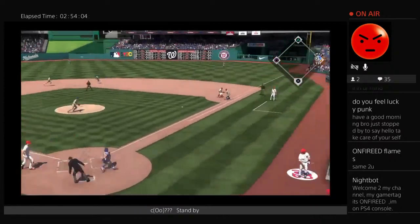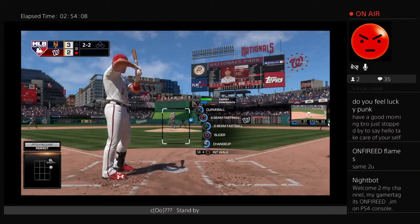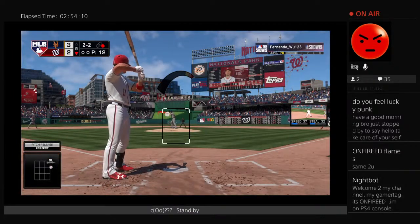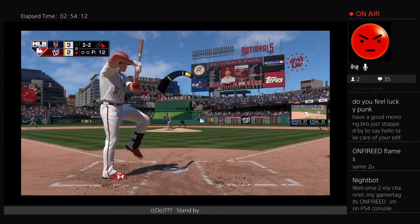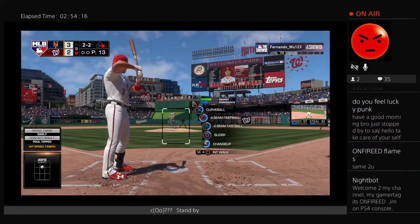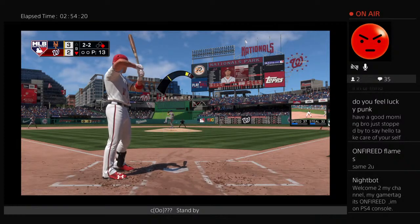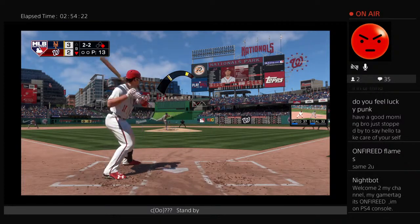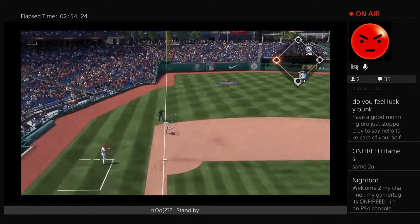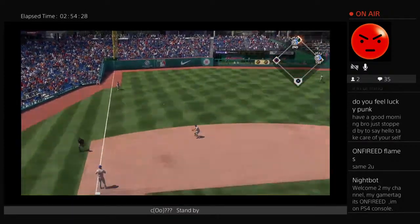Throw to first, and he saw it coming that time. Back in standing. Fouled away. The 2-2 one more time. Down the third baseline. Oh, and this is past him down the line. A fair ball.